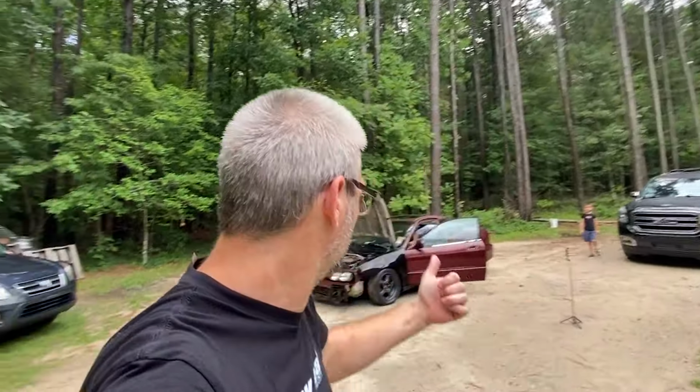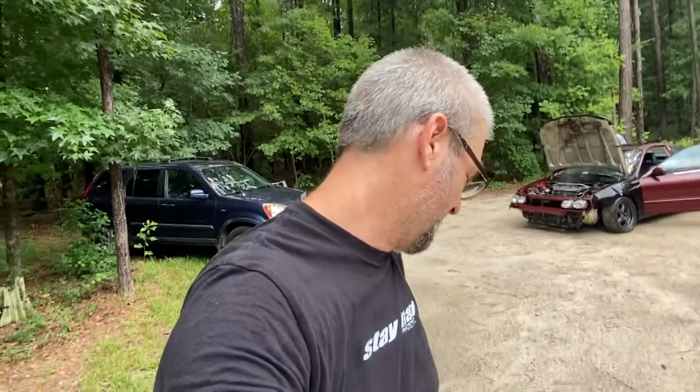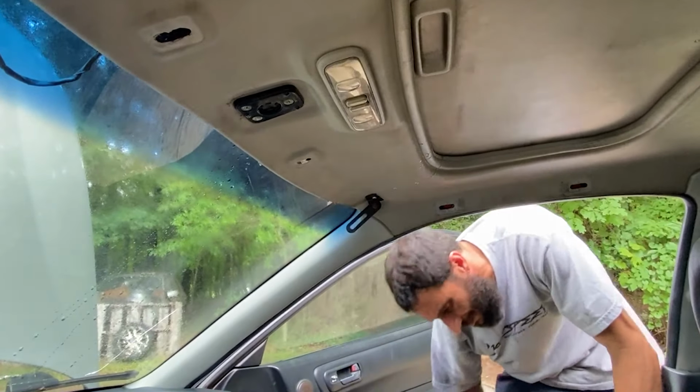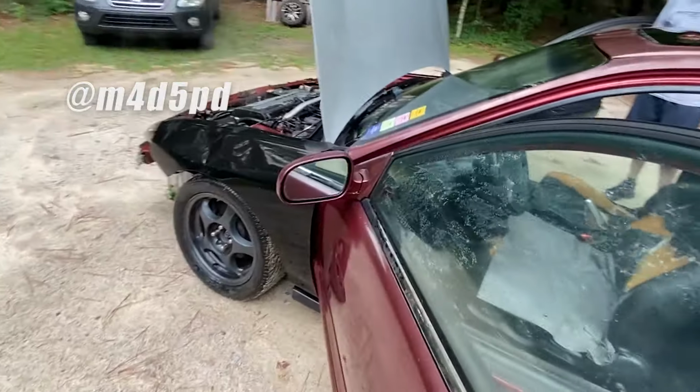Gonna let it idle. Rinse underneath the hood off, wash the car off. It's got a major leak in the sunroof area. Here, let me show you. It is dripping very good right there. She is wet. Nate got her wet.